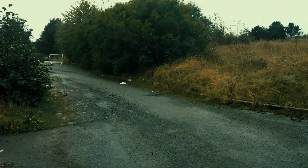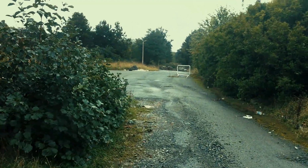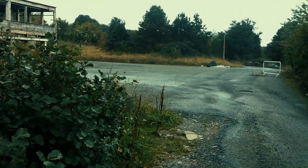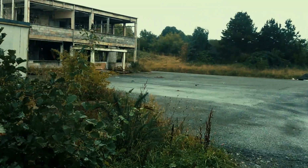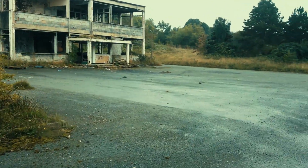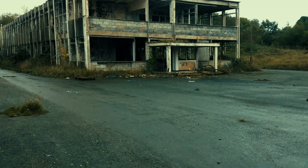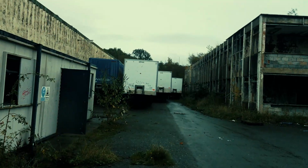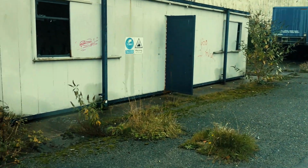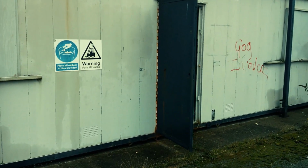So I will do a walkthrough of the factory itself in just a moment for you guys. At the minute it's absolutely tipping down with rain, so I'm trying to find a place where I can go in and explore for you guys. And here's the office blocks, and there's the haulage, probably bought by themselves. And there we are, little porter cabin just here.